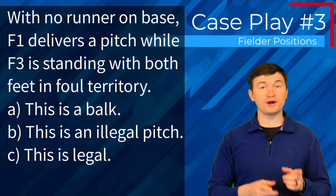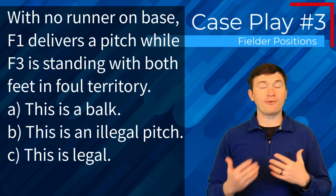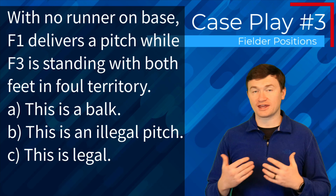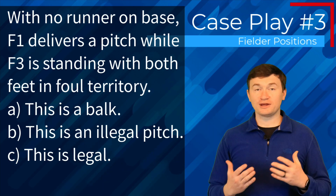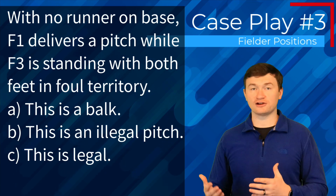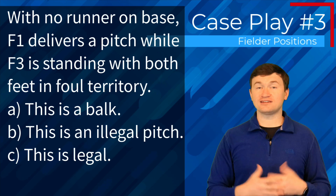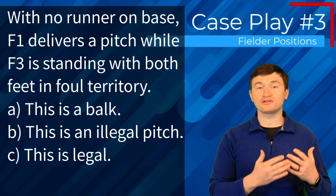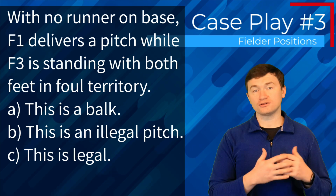First, because we have F1 delivering a pitch, that means we do have a time of the pitch, which at that point requires all fielders other than the catcher to have at least 1 foot in fair territory. In this situation, because F3 has both feet in foul territory, they're in violation of this rule. And the penalty for that is an illegal pitch, and since there's no runners on base, it does not become a balk. We'll enforce this by adding 1 ball to the count.